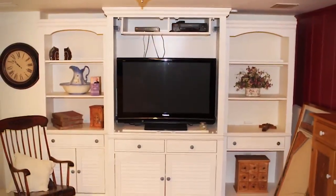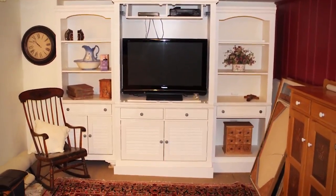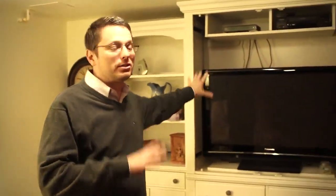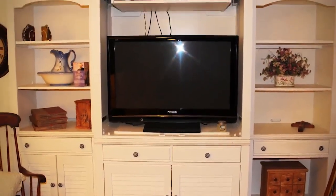Alright guys, we're down here in the basement. This is the finished part of the basement, so I'm just going to talk a little bit about some of the stuff here. This piece right here is not technically built-in, but for this listing, this is going to be considered a built-in. You can see it runs right up to the ceiling there, which makes it a nice feature piece down here in the basement.